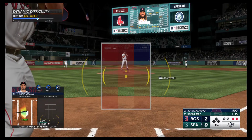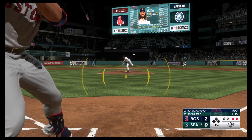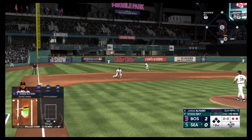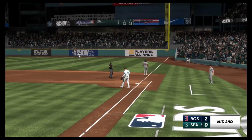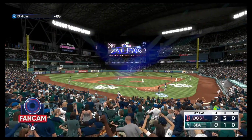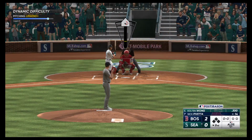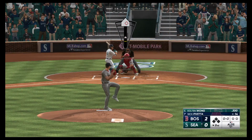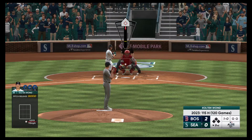Jorge Alfaro at the plate. Ground ball left side. Suarez throw to first in time. That's out number 3. Down in order. And welcome back. Colton Wong up to hit. The pitch. Ball 1 there. Counts 1-0.